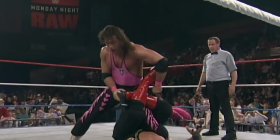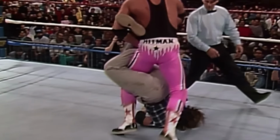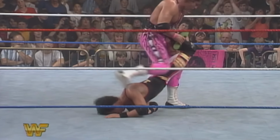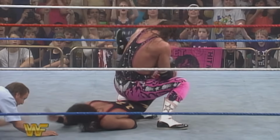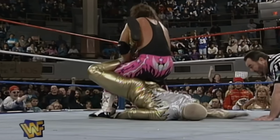Stepping through, crosses it over! Sharpshooter is complete! Are we gonna see the Sharpshooter? He's got the Sharpshooter! There's no way he can get the rope! And the referee's caught over the net!